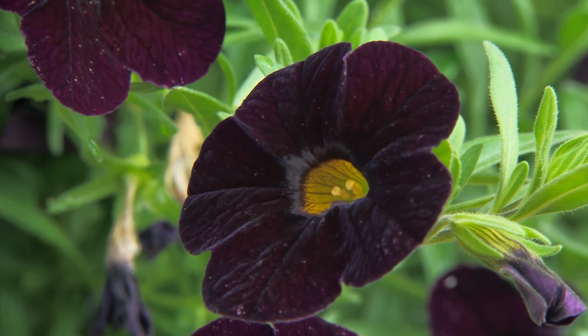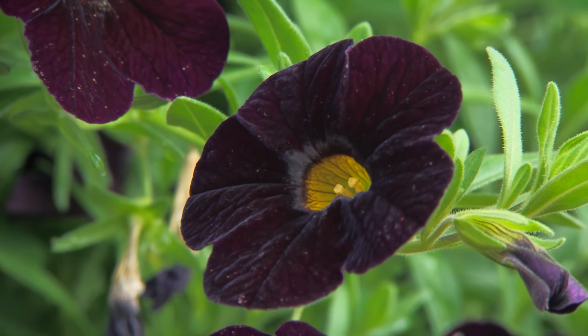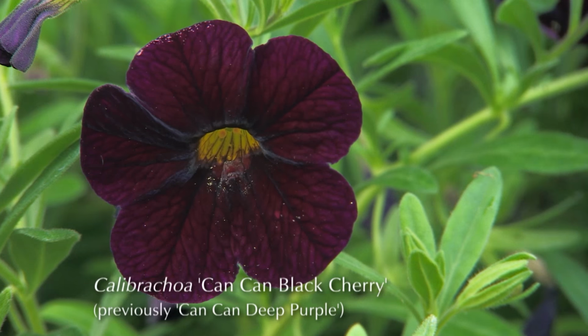Even more exciting is this lovely deep purple. And this is deep purple with its almost black-like flowers.